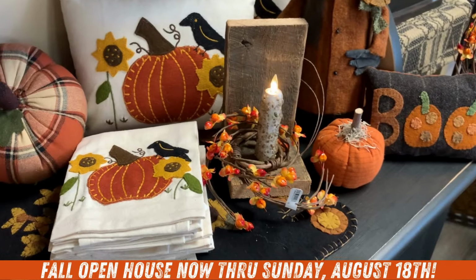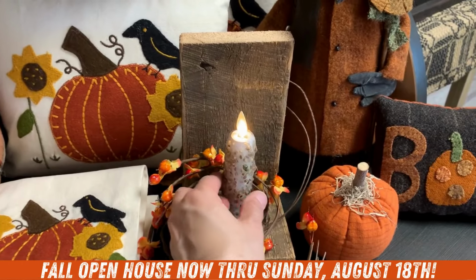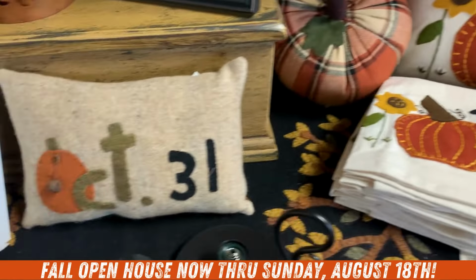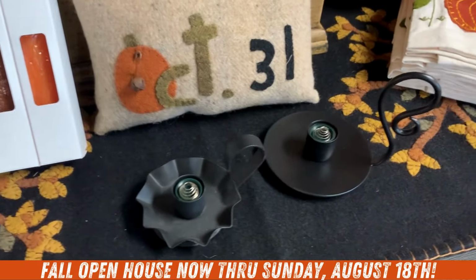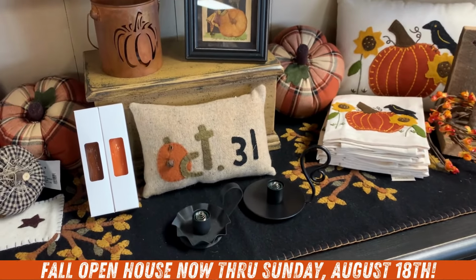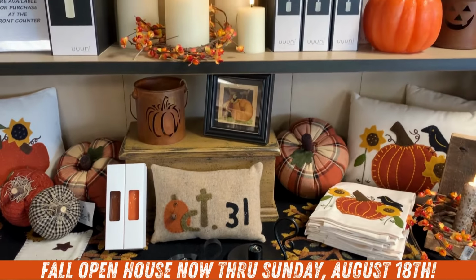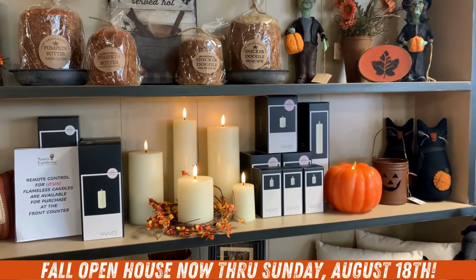This one has the barnwood sconce, but you just pull out the taper. It runs on a AA battery, and you can change these out. So here is two of the different candles. You can get it in terracotta or cinnamon, and you can change the bases. So if you've purchased these candles before, you can change the bases, or you can use a different candle with the base you have. And they also provide a remote if you would like to purchase that.